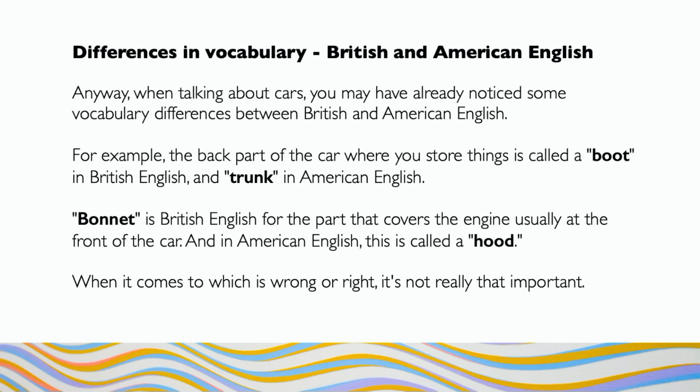Anyway, when talking about cars, you may have already noticed some vocabulary differences between British and American English. For example, the back part of the car where you store things is called a boot in British English, and trunk in American English. Bonnet is the British English for the part that covers the engine, usually at the front of the car, and in American English, this is called a hood. When it comes to which is wrong or right, it's not really that important.